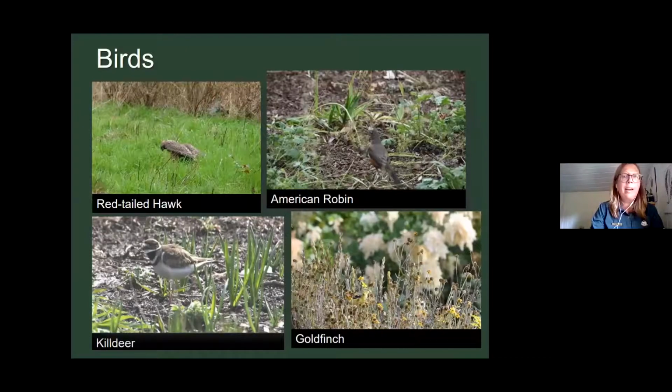So just quickly, the meadow has also created habitat for a lot of birds because of the native hedgerows that we have and the variety of different habitats. We get red-tailed hawks coming in and hunting voles in the meadow. Robins are always ubiquitous, and spotted towhees as well. Killdeers in the wintertime, and goldfinches really like visiting our conservation nursery and collecting some of our seeds for us.